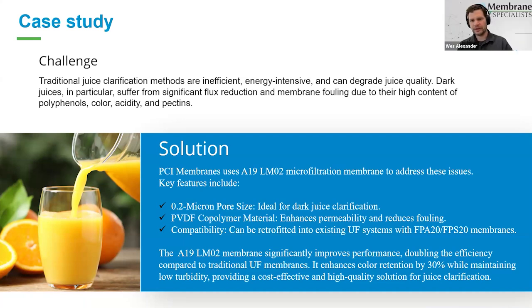Yeah, and if you're looking at, say, citrus juices, lime, lemon, even orange, you're worried about things like limonene, and limonene will deteriorate the polysulfone, and PCI has an option to do a non-polysulfone, which can greatly enhance the life of that membrane cassette. So there's lots of good options out there for how to handle these juices.